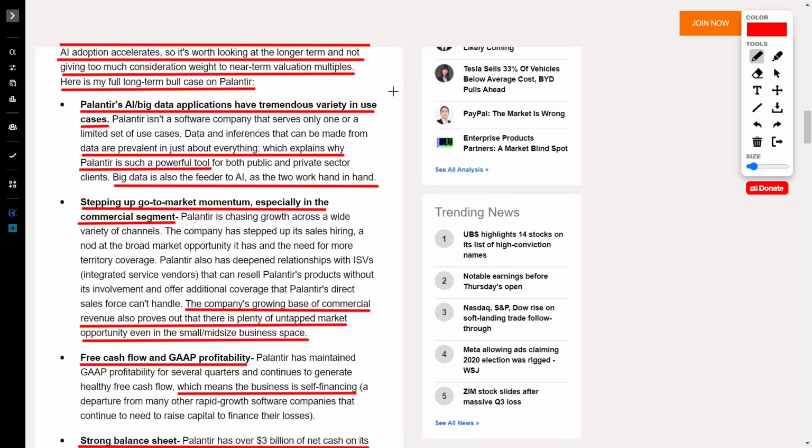He also highlights 4 reasons why he is a long-term bull on Palantir Technologies, and I think this is not talked about enough. For instance, the first part of his thesis is that Palantir's AI/big data applications have tremendous variety in their use cases, meaning that Palantir Technologies has a wide array of market opportunity, which is not necessarily industry specific. Since data is prevalent in almost every single company, this explains how Palantir has a very large addressable market in which these companies could use Palantir's tools.